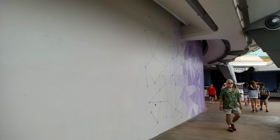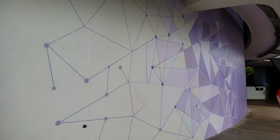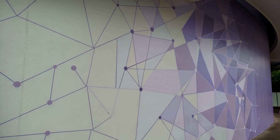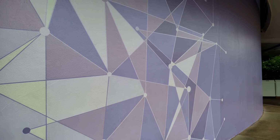And by the way, if you haven't seen that, here's the Galactic Purple Wall. It used to just be purple, and they've added this geometric design into it, so that's always fun. It's a very popular Instagram spot. It was even popular before they made the geometric designs on it, but now it's even more popular.